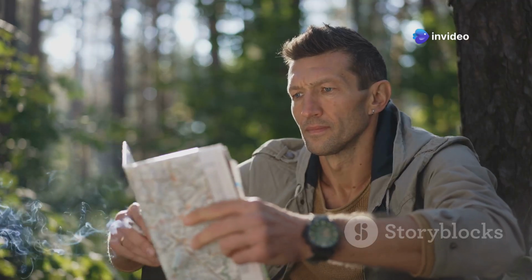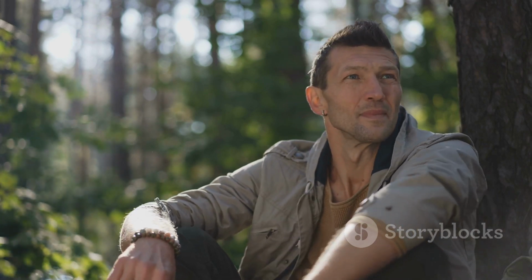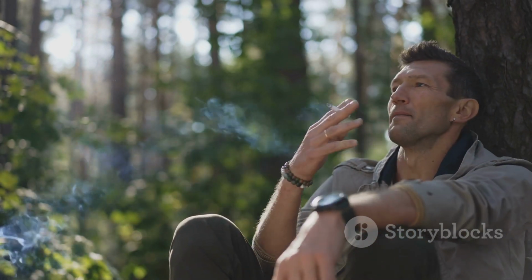Remember, a map is more than just a piece of paper. It's a tool that can guide you to safety, help you locate resources, and provide a sense of direction in times of uncertainty.